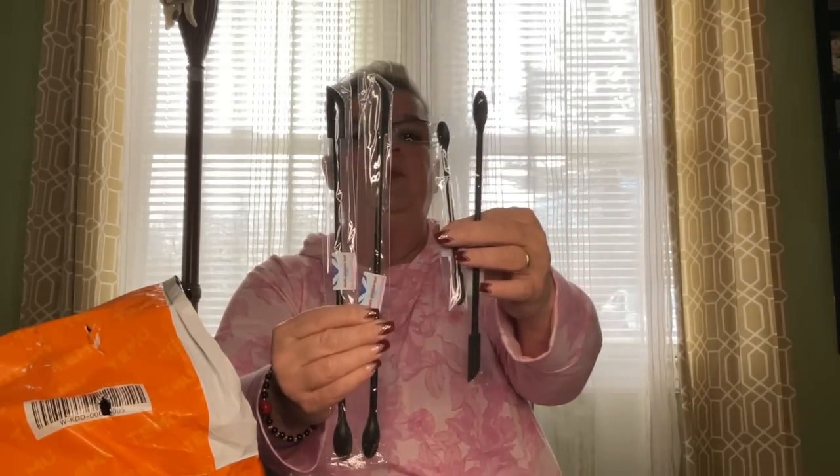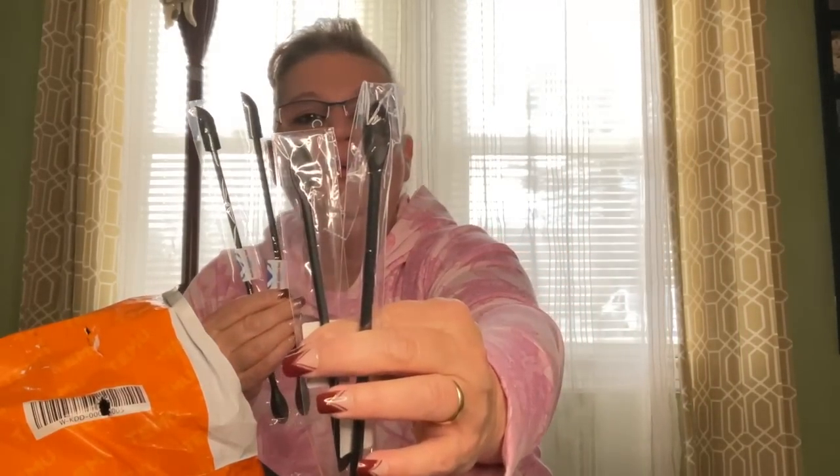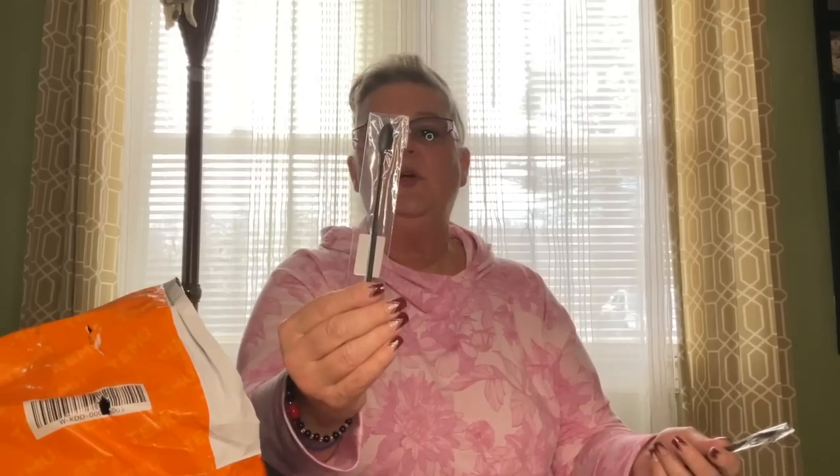So, there are four different sizes. These two are the bigger ones, and they have a spoon end and a spatula end. These are great, especially this one, for makeup. This would be good for, I don't know, maybe little mustard jars or something. But these are pretty heavy.